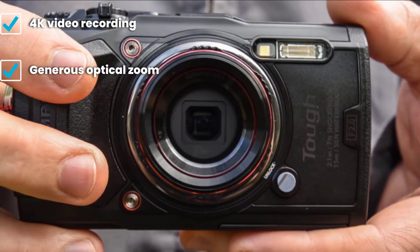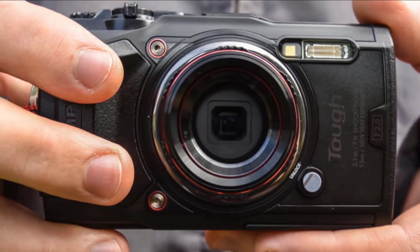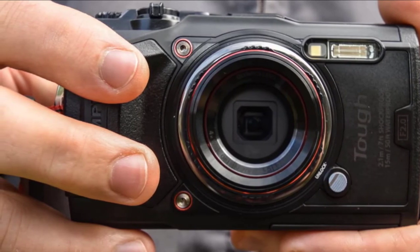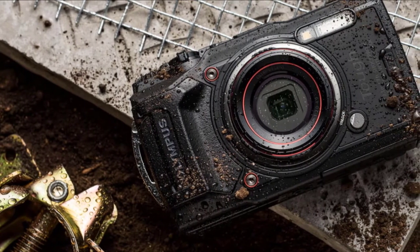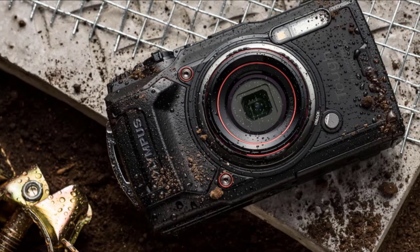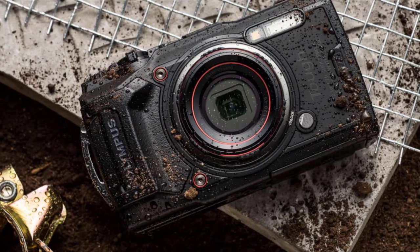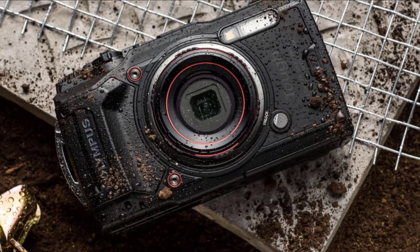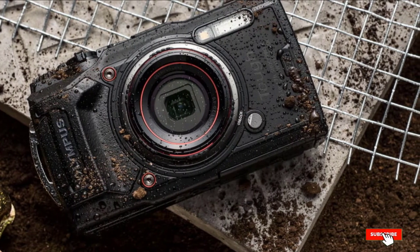Producing 4K video at 30fps and offering the option to shoot full HD videos at 120fps for super slow motion. The TG6 also has a generous 25 to 100mm optical zoom lens that lets you get closer and closer to the action. It's got a chunky hand grip, providing a secure hold on the camera, while the infinite zoom mechanism means the lens never protrudes from the body, protecting it from knocks and bumps. Straightforward but sophisticated, the TG6 is quite simply the best waterproof camera around right now.